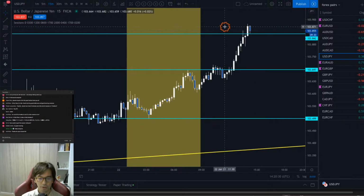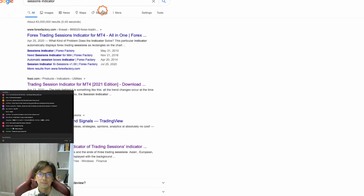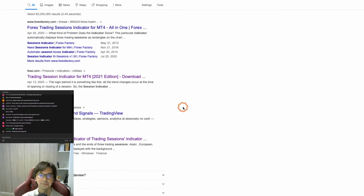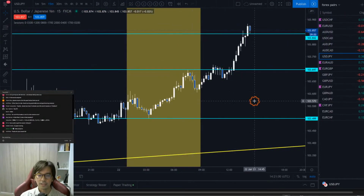Or if you're using MT4 or MT5, I was actually searching it before the live stream started because I was expecting this question. You can just Google sessions indicator, and you can find tons of indicators that are available for free for MT4 and MT5 to capture these sessions. And this is very useful.